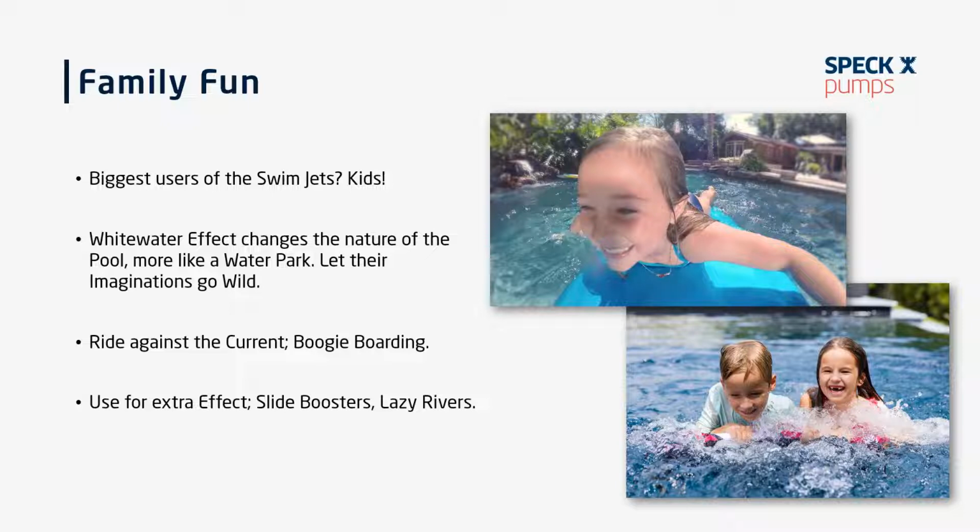What we find a lot out in the field, and you can see photos of that here, are kids that want to boogie board against this thing. So they'll run and jump with their boogie boards against the current, or they'll tether them to the front of the system and race each other. But it's not even limited to that. People do really silly things with these jets, and keep in mind that before you do anything really crazy, give us a call.